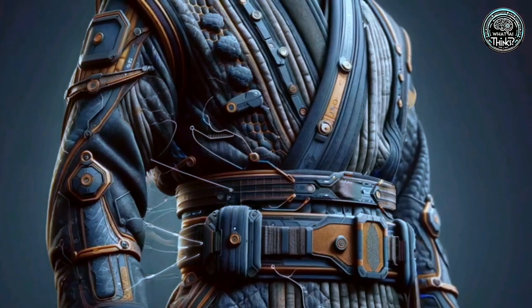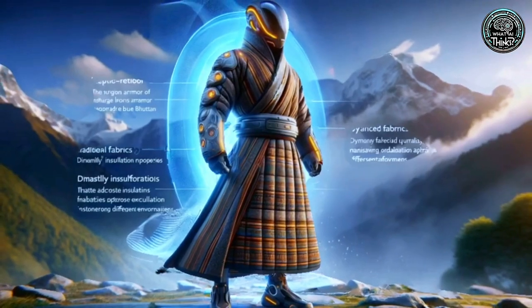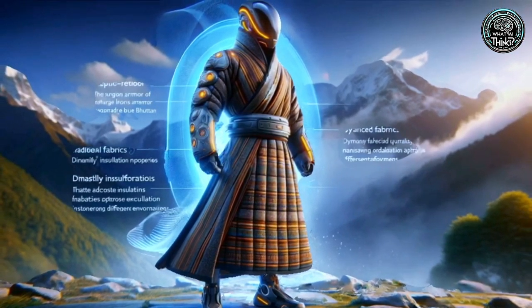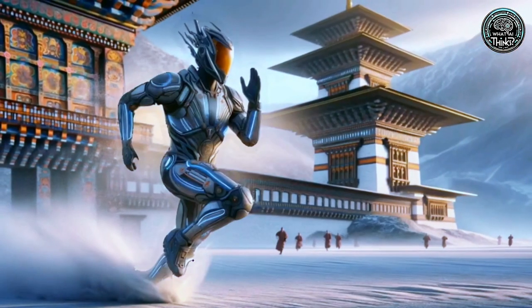The belt, more than a mere accessory, emerges as a multifunctional tool, while the armor's design integrates flexibility without sacrificing protection, embodying the serene yet resilient spirit of Bhutanese tradition.